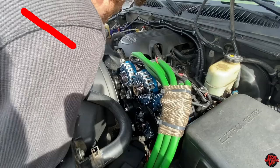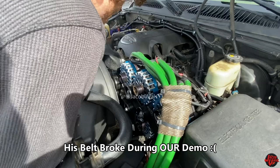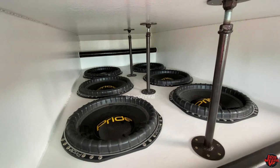And at the end of this bass demo, we actually had an alternator issue. His belt slipped and it actually broke his belt, so he was having some voltage issues that you won't see on camera until the end of the video. So he did a really good job with the demo. This is at the Ruckus and Chill Show in Fayetteville, North Carolina of 2021. Looking forward to showing y'all how this crazy system sounds now.